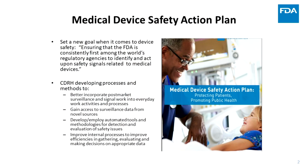To start, I wanted to highlight a goal the Center set as part of our Medical Device Safety Action Plan in April 2018. It was to ensure FDA is consistently first among the world's regulatory agencies to identify and act upon safety signals. Setting this ambitious goal was an important milestone for CDRH. It not only looked to the future, but also illustrated the significant progress that we have made in building a modern regulatory framework that evaluates the benefits and risks of devices across their total product lifecycle.